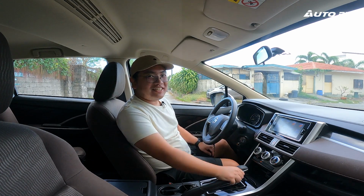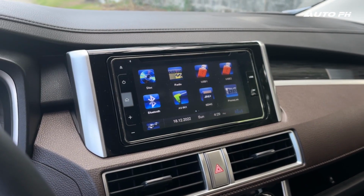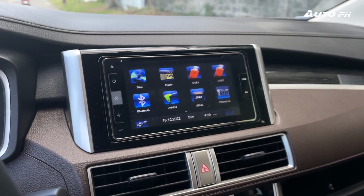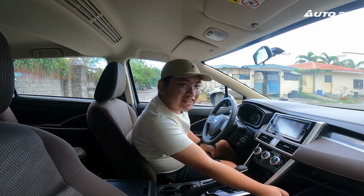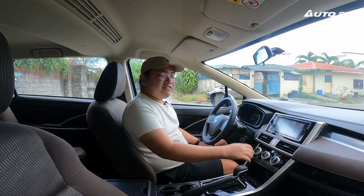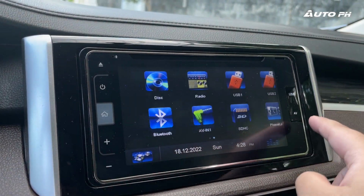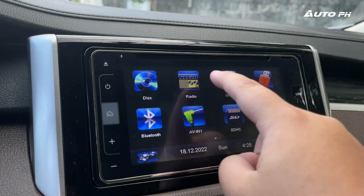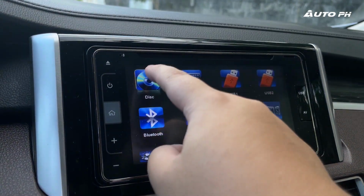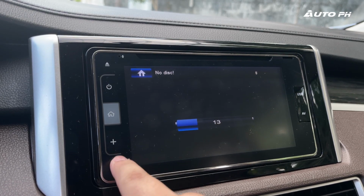Then moving on here to the center, we have our 7-inch touchscreen infotainment system. It's aftermarket, so it's not made by Nissan. It's made by Blaupunkt, according to the manual I found over here. Anyway, it's the same as what you get in other variants as well, except the EL automatic. So this is really not the best, to be honest, but at least it's responsive, so I'll give it that. It's very easy to use as well. It's not hard at all, but also the graphics don't look the best.